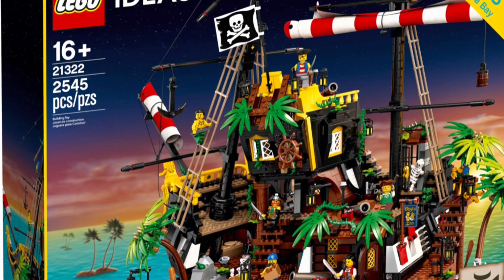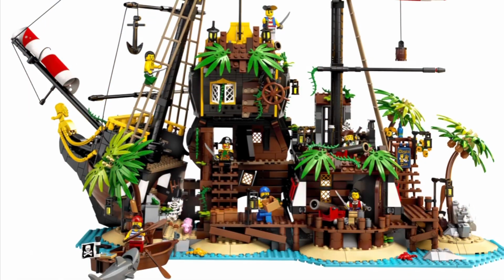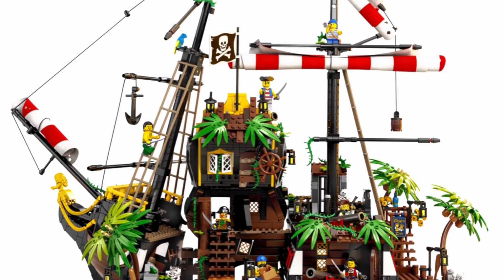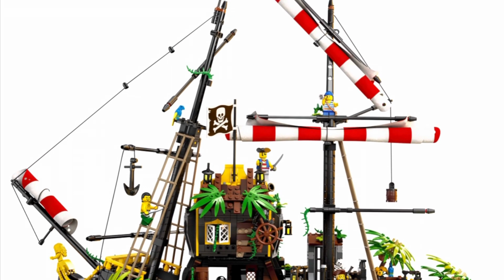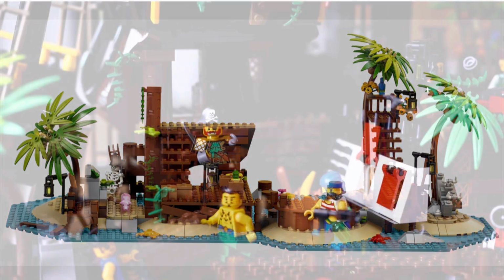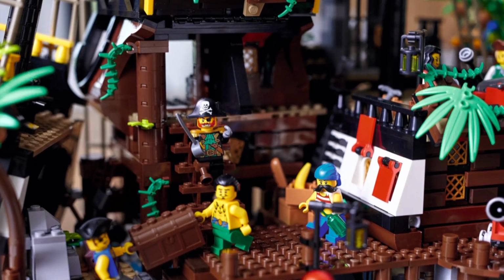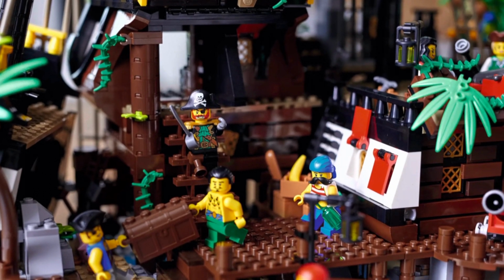Pirates of Barracuda Bay definitely has to be top 3. Coming in at 2,545 pieces, $200 US at first release, coming out in 2020, is definitely my favorite pirate ship and is part of the LEGO Ideas theme. With 10 awesome minifigures that you will never forget, and such a cool looking set with a cool looking island, just everything about this set. I mean, it comes with cannonballs, cannons, everything that you can think of on a pirate ship and an island, it comes with. I love this set so much.